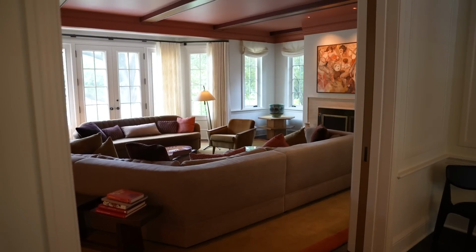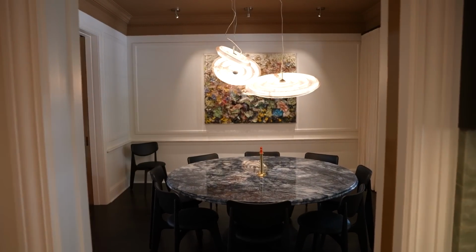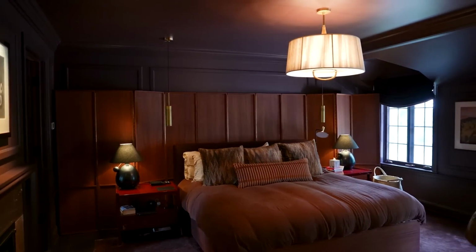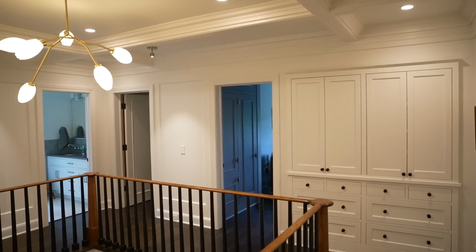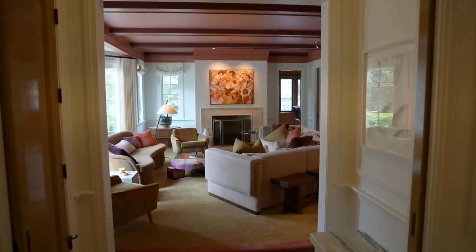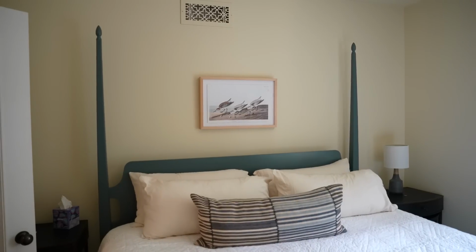This home was pre-existing and we updated it to accommodate this young family that was moving into it. This client was someone we had worked with in a previous home. We've had a long relationship with them. And when this home became available, it was a love connection. And they brought us in to update a few things so that it'd feel right for their family.